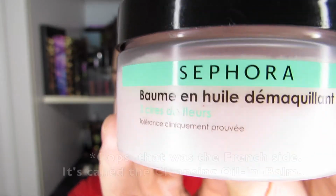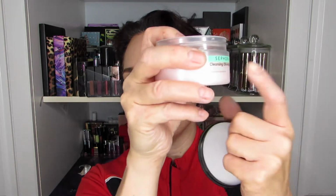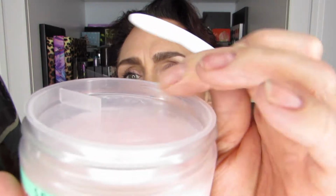Now, toward the end of the day, what do I do? I am currently using the Sephora Cleansing Oil in Balm. I just bought this recently, and I'm working through this one, and I'll also try the Clinique, but that will come later. So right now, the primary one that I'm using on a day-to-day basis is this one. I love the fact that it comes with a spatula, and you'll see that there's space for the spatula on here, and then this is what it looks like inside.